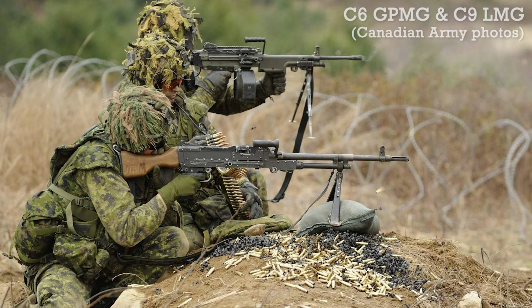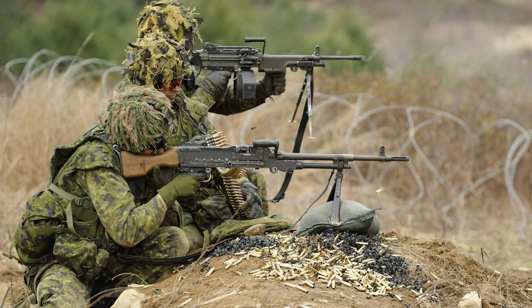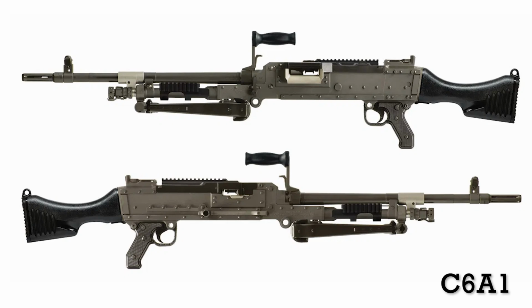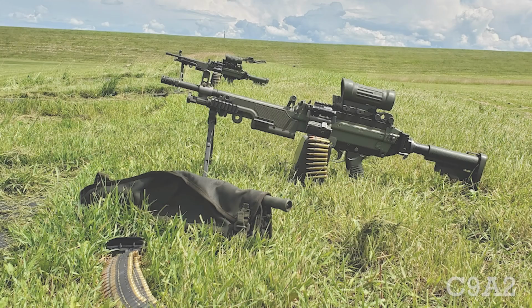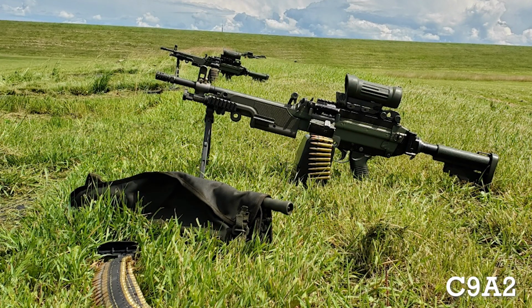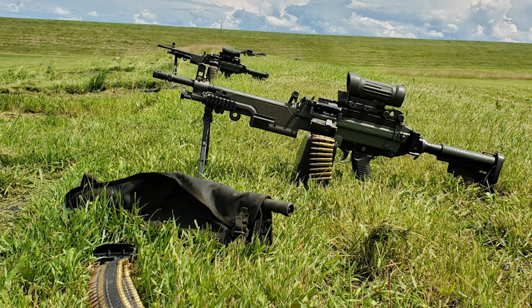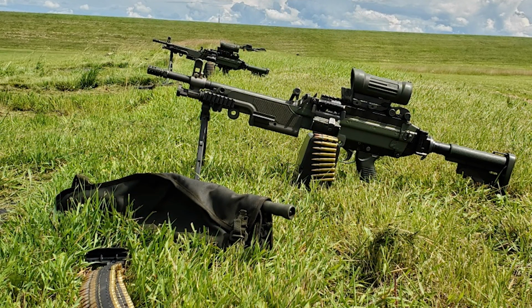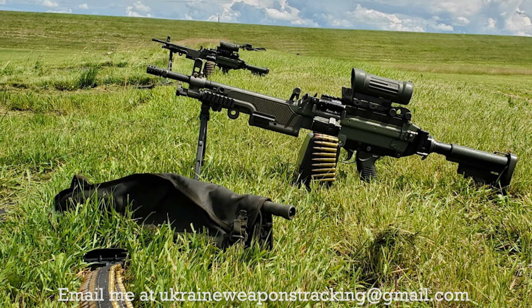It was also confirmed that both C9 light machine guns and C6 general purpose machine guns have been transferred. The C9 is Canada's designation for the 5.56x45 FN Minimi, while the C6 is their designation for the 7.62x51 FN MAG. Canada currently uses the upgraded C9A2 with the 4-position stock and longer Picatinny mounting rail. I've not yet been able to visually confirm the presence of the C6 or C9 in the field, but if you think you've seen some, let me know.